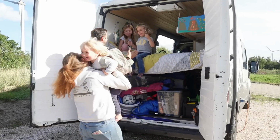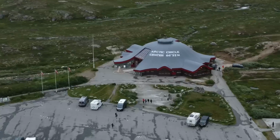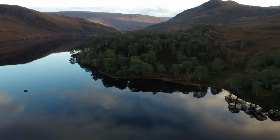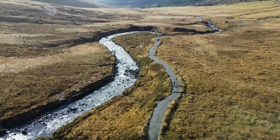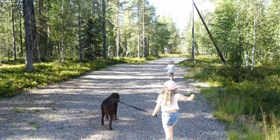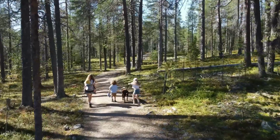We are a full-time modern nomadic family of 5 that have for the last year travelled to the northernmost limits of Norway, the thermal springs of southern Spain, and have taken on the famous North Coast 500 in the Highlands of Scotland, all in our self-converted camper. We've had an amazing time and this lifestyle has well and truly won us over. So we're ready for more.